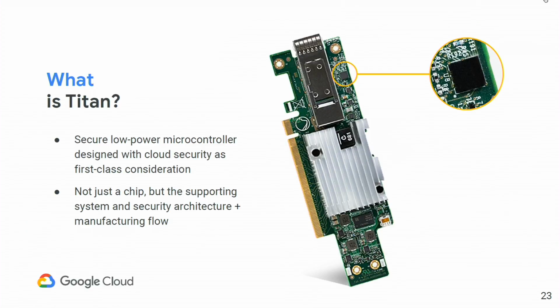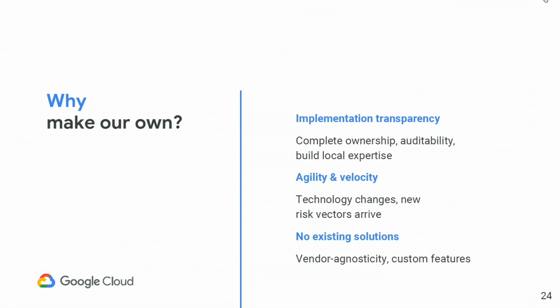But Titan is not just the chip. It's also the system and the architecture that goes around it, as well as the manufacturing flow, which we'll get into in a little bit. And why did we feel the need to make our own? For one thing, we wanted to completely own as much as we could. As I mentioned, transparency is one of the words we were really interested in here. Understanding the implementation of the silicon gave us the root of understanding of all the things that need to go into the data center. It also allowed us to audit much more of the code that's going on it if we control the whole chip. We wanted to build the local expertise to understand what goes into these devices.